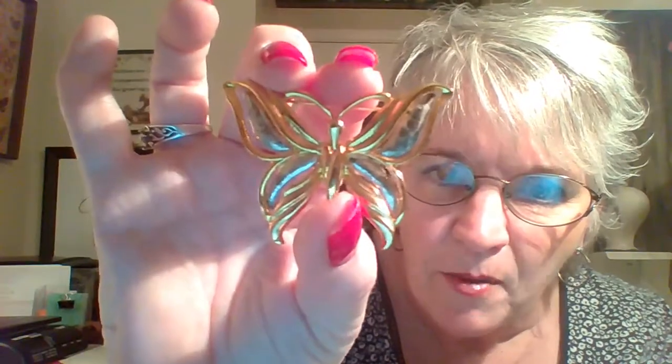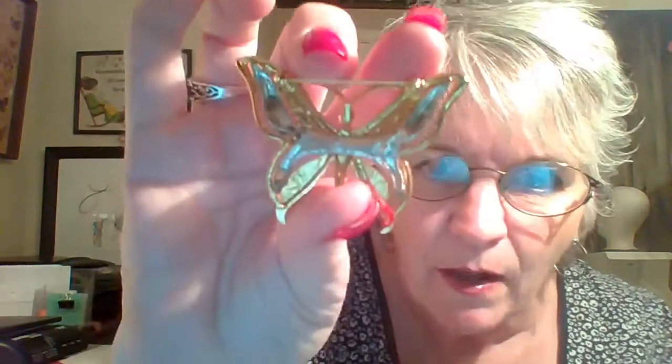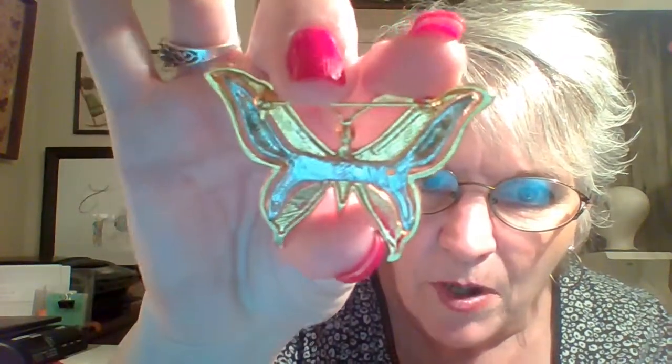Pretty little butterfly. Butterflies are good luck, they say. Kind of like a pineapple. And this one is made like typical fashion jewelry, custom jewelry. I don't think I saw any marks on it. Caught myself looking. That's a nice little piece. It's real heavyweight, kind of heavy. That'd be pretty. Those are the ones I got there.